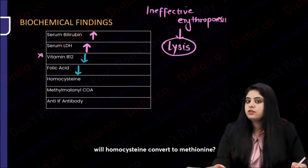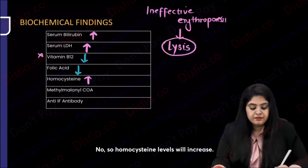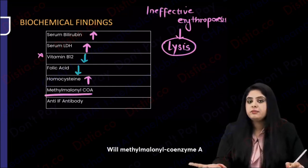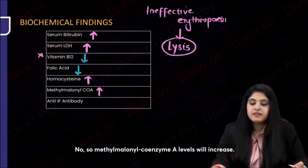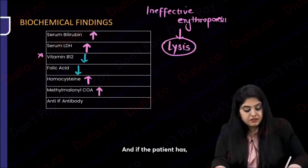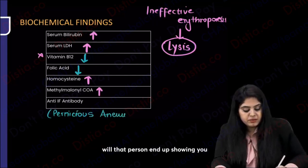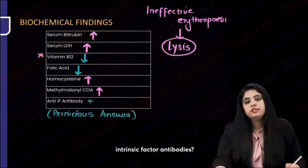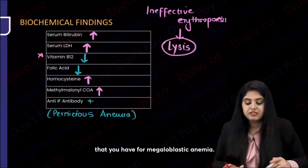Will homocysteine convert to methionine? No, so homocysteine levels will increase. Will methylmalonyl coenzyme A convert to succinyl coenzyme A? No. So methylmalonyl coenzyme A levels will increase. And what if he or she is a case of pernicious anemia, will that person end up showing you intrinsic factor antibodies? Yes, that's the entire biochemical profile that you have for megaloblastic anemia.